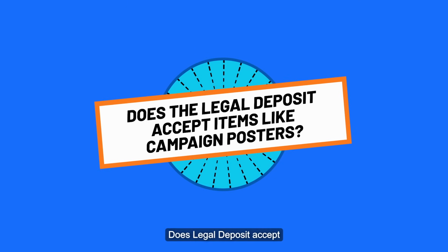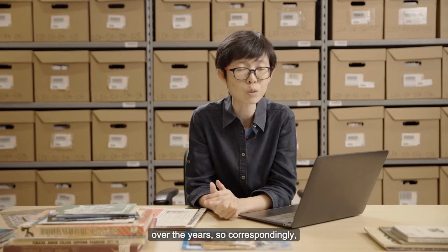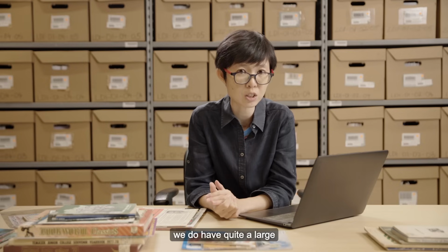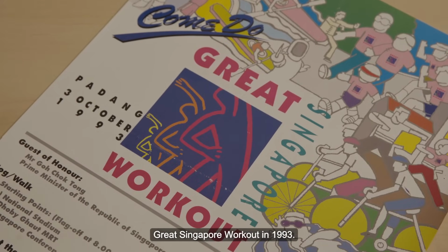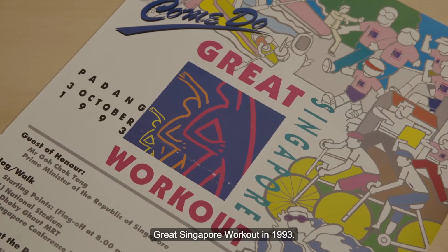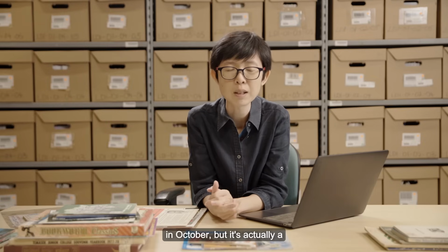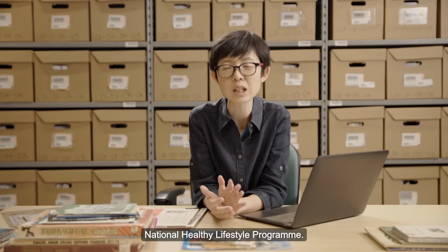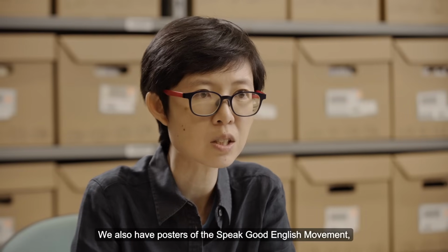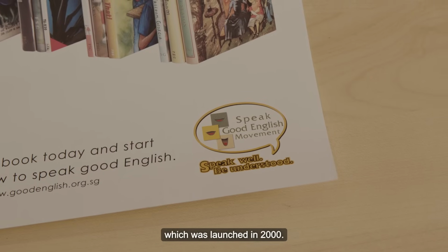Does legal deposit accept items like campaign posters? Yes, Singapore has had many campaigns over the years, so correspondingly we do have quite a large collection of campaign posters. So this is the poster of the Great Singapore World Cup in 1993. Specifically, this poster is just of the Padang event in October, but it's actually a month-long program called the National Healthy Lifestyle Program. We also have posters of the Speak Good English movement, which was launched in 2000.